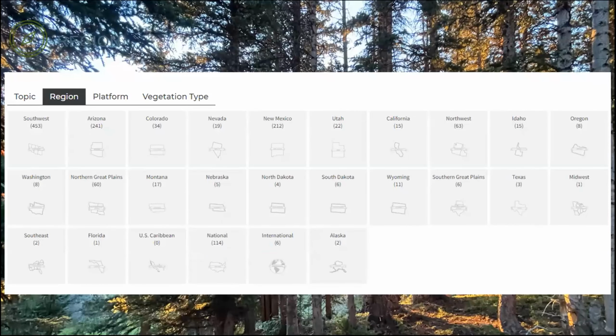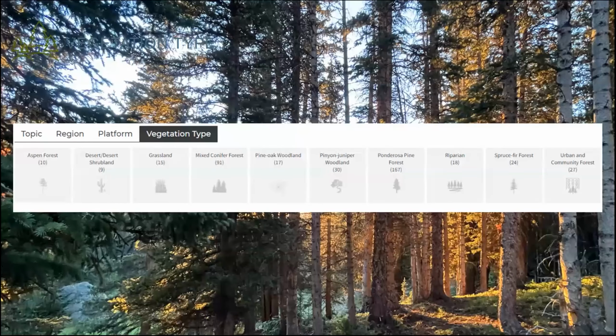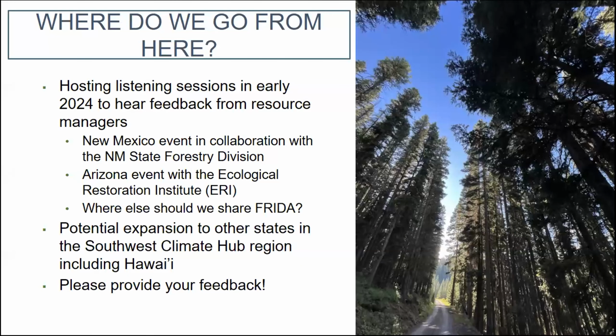The next filter you can choose is region. As I said, this is really specific to the Southwest region, but some of these resources are also available in other states or regions, or even internationally. Then you can select platform. This is really nice, because it's not just journal articles; we have case studies, podcasts, and funding sources. A user can directly choose what kind of resource type they want. The last one is vegetation type. This came after some initial feedback from our partners, where we added a filter to select which vegetation or ecosystem type you're interested in. Say you're managing pinyon juniper woodlands, you can select that directly and see the resources associated with it.